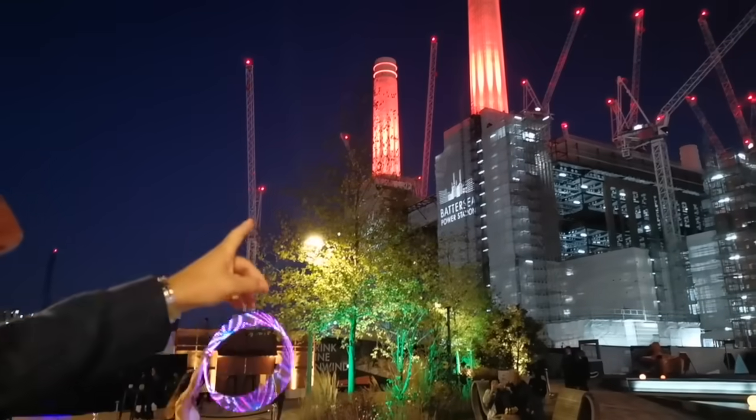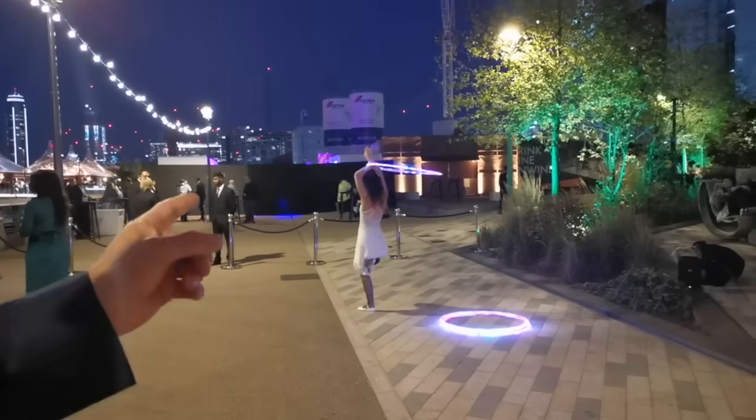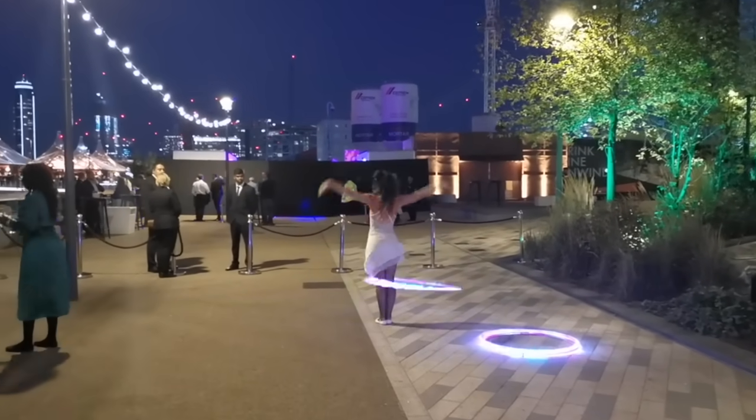Check that monstrous building out, those massive chimneys. Used to be an old power station, no longer in use, being redeveloped. Apple are going to go in there. A couple of houses are going in there. But today, there's a hula hoop lady. Look at that. Check her out. Wow, look at that. Her hula hoop skills are probably better than my lipoma skills.